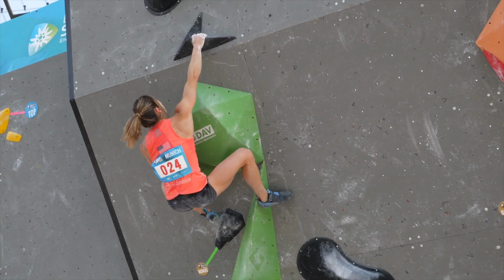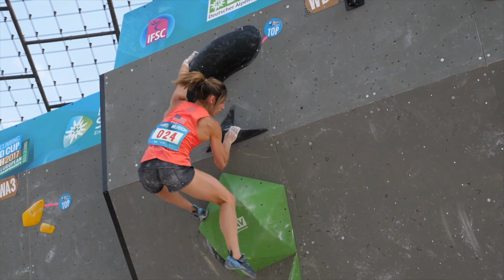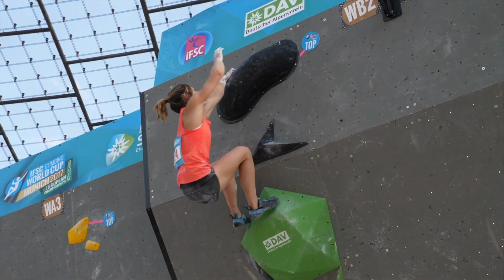And then the last move, actually, I almost slipped out of it. You have to get really far back into the sloper to get the juggy part of it. So if you don't, it's kind of tricky.